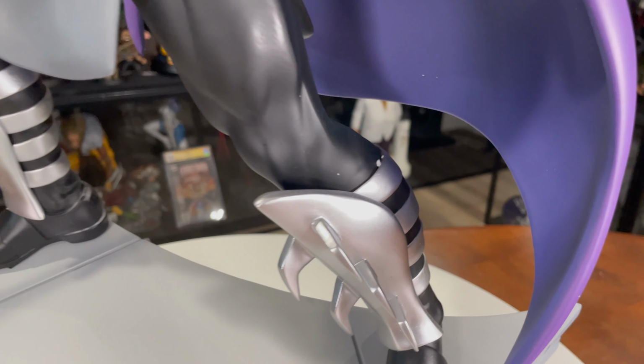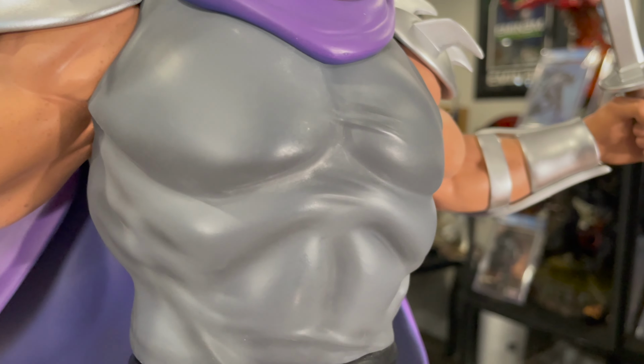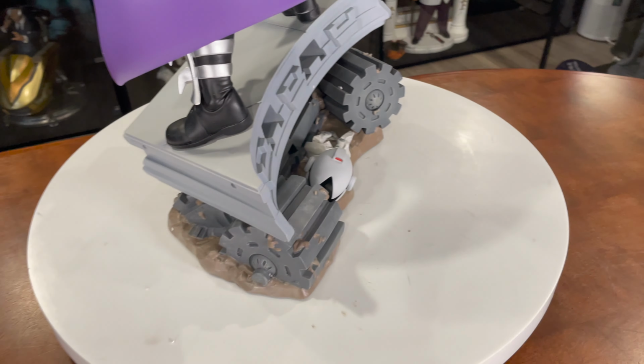Now, as we get on him, we're going to see that shit everywhere. I mean, there's powder, and like I said, I already got off quite a bit of it. There's some more right there. There's some more foam. There's some leakage right here. It looks like some seepage from the paint right here and here. So definitely some issues that, again, I'll have to fix.